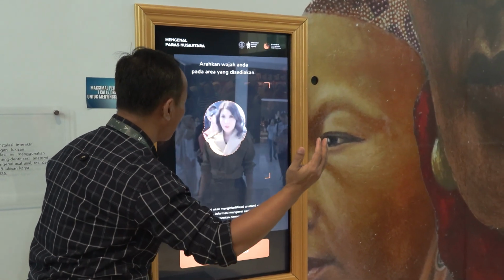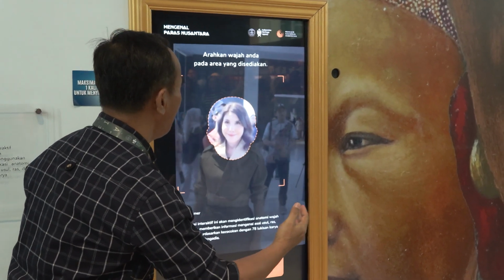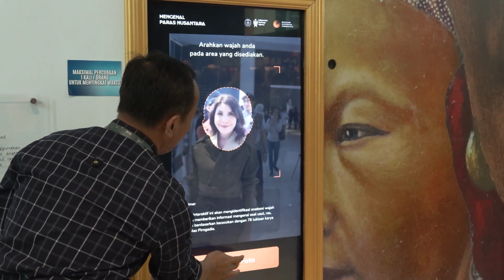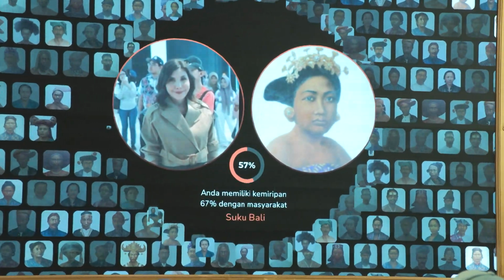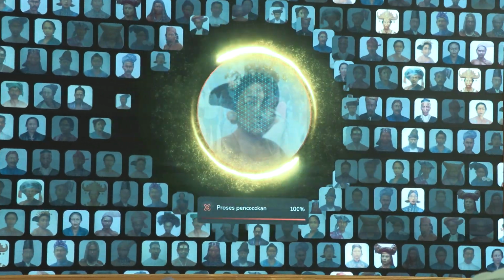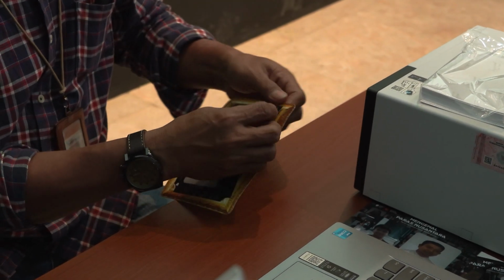Visitors are instructed to stand about 1 meter away from the face scanner, which will then take a picture of the visitor's face through a small camera. After selecting the gender, artificial intelligence will then proceed to calculate the face's compatibility with one of Raden Pirngadi's paintings. Visitors will then be directed to the larger screen to wait for the result. After about 10 seconds, visitors can download and print the result of the scan.